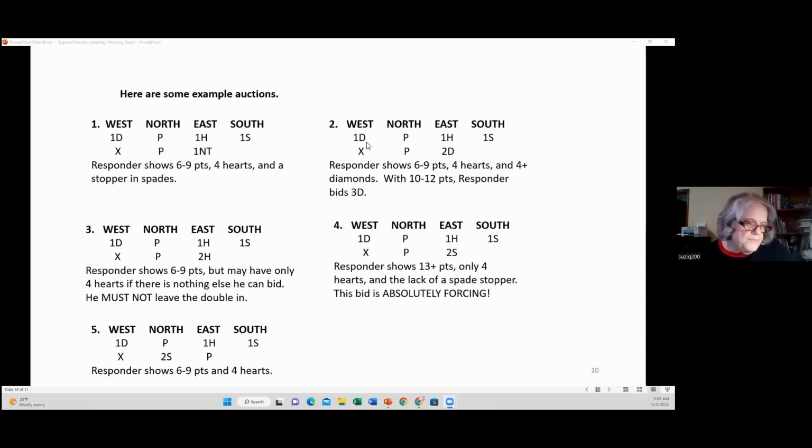Remember, if you use convenient minors and open 1 club when you have 3 of each and 1 diamond when you have 4 of each, or otherwise open your longer minor, about 97% of the time, West will have 4 or more diamonds in his hand when he opens 1 diamond. So East will have 4 or more diamonds. He could have more, but it's okay with just 4. If he had 10 to 12 points, he would bid 3 diamonds. No 8-card fit. Here's another place we could play, partner.